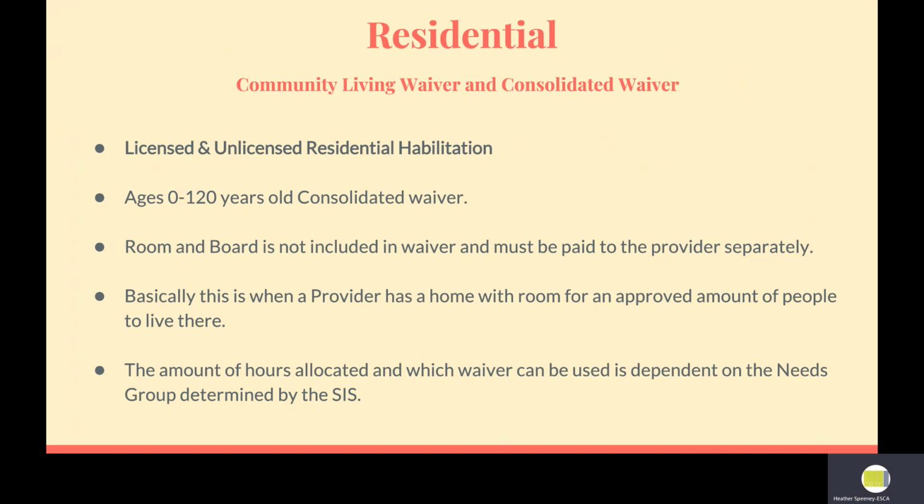The number of hours allotted, and which waiver can be used, is dependent on the needs group determined by your SIS assessment. Typically, like I said, this is at least community living waiver, but most likely consolidated waiver when you're using residential.